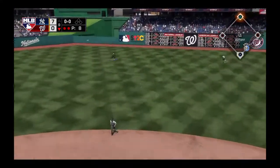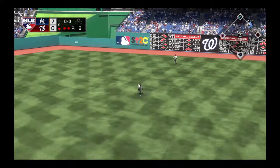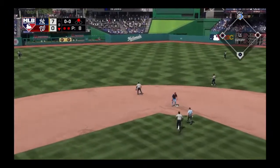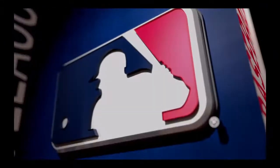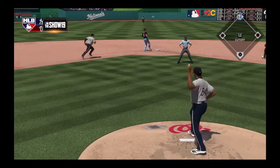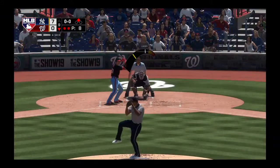And now a swing and a ball hit hard back up the middle. Oh, and he misses it. He'll get it into second. And he'll get in there safely. Even though that pitcher was able to execute off the plate, the batter was able to keep his hands inside that baseball and drive it up the middle. Juan Soto to the plate now. And his guys are looking to erase that donut on the scoreboard with a runner in scoring position.